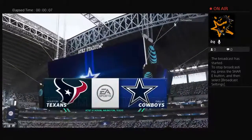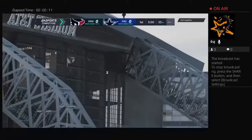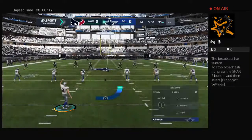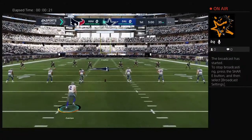Very wonderful AT&T Stadium in Arlington. A moment ago, here was the scene with the Cowboys emerging from their tunnel. It was loud. It's still loud. We're ready for football as the Cowboys get set to match up with the Houston Texans.